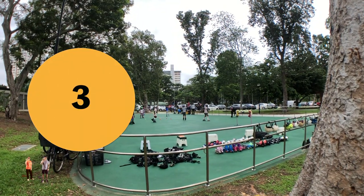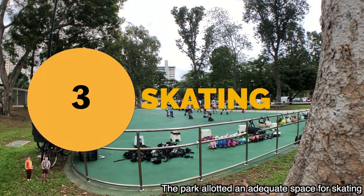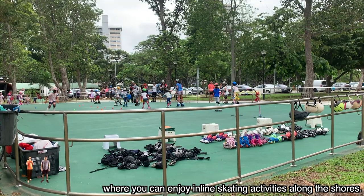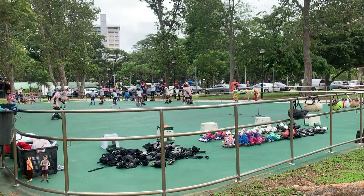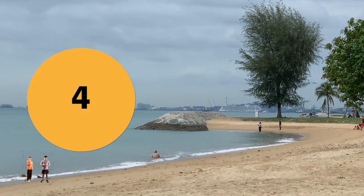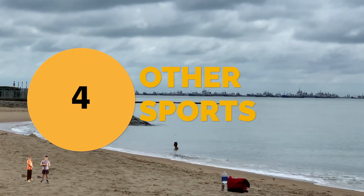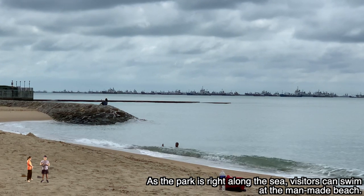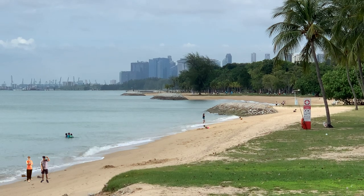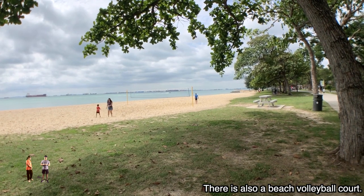Number 3, skating. The park allotted an adequate space for skating where you can enjoy inline skating activities along the shores. Number 4, other sports. As the park is right along the sea, visitors can swim at the man-made beach. There is also a beach volleyball court.